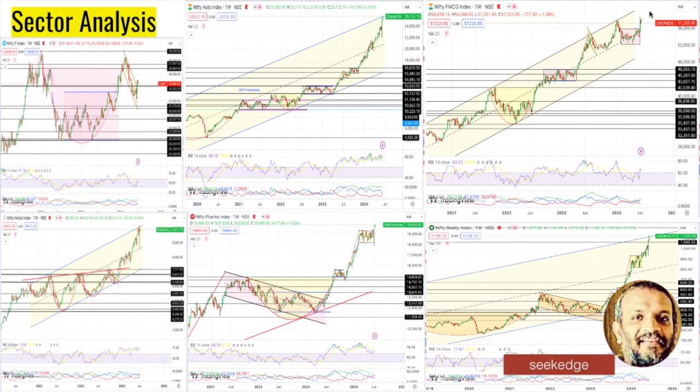FMCG could go further up, and there is negative divergence. You have to be cautious, but momentum retraced and then climbed back. It has got to go at least till the top of the trend channel. These are weekly things that we're talking about. Realty is also something to be cautious about. Extremely bullish, but there's negative divergence on the weekly at the very top of the trendline channel. Breakouts, all-time highs, and momentum and trend both in extreme bullish zones. Caution.